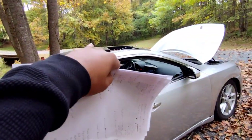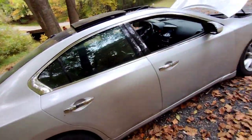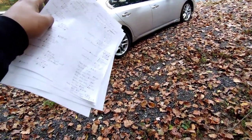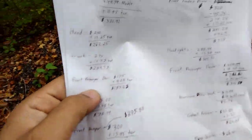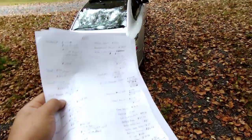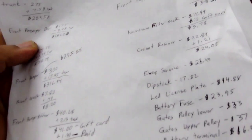Alright, so I had to re-grease the tracks on the panoramic sunroof. So that was like $15 for the little tube, $10 to $15. For the trunk, I got that pulled from a 2012 Nissan Maxima SV with the spoiler. That was $289.58. And the one without the spoiler was $250. So $25. So you got a spoiler too. So yeah, that ain't bad.